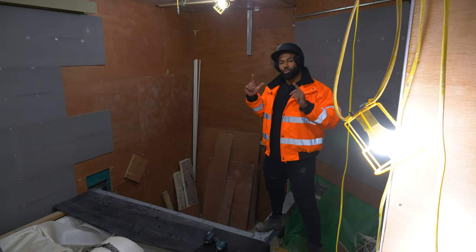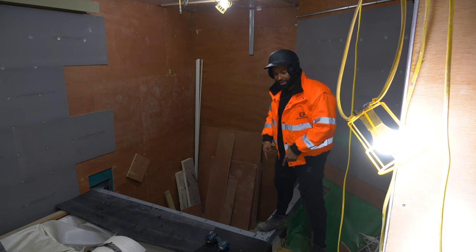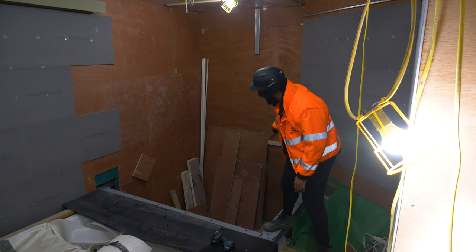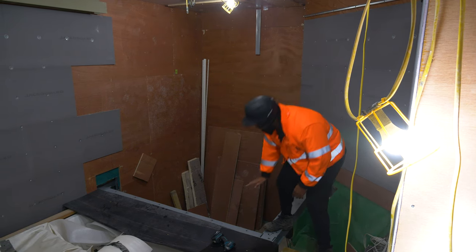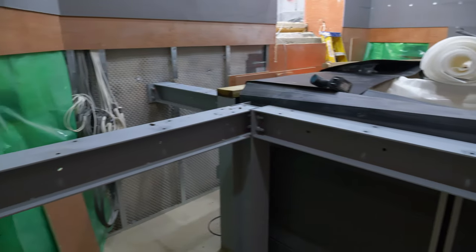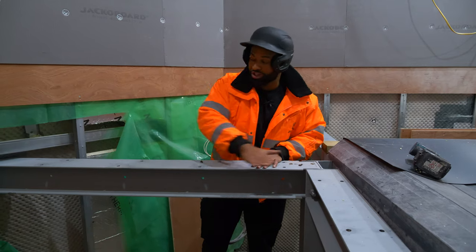I am now in the swimming pool area. What you can see are the steels in place, held up by pillars, and we're gonna have treated timber joists running in between the steels, and then the floor level will be at this level that you can see here. From here, you can get a better look at the finished floor level. So the treated timber joists will run from these steels to the wall, and the floor will sit at this level.